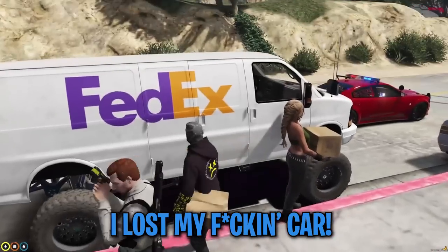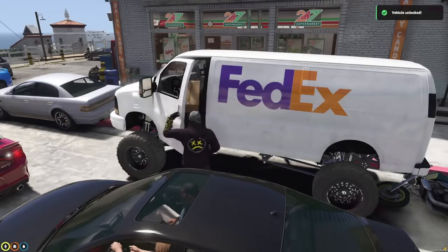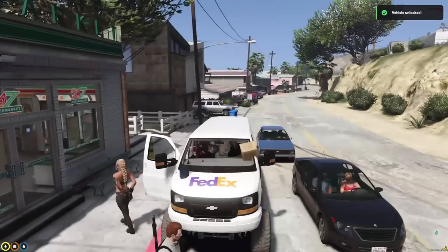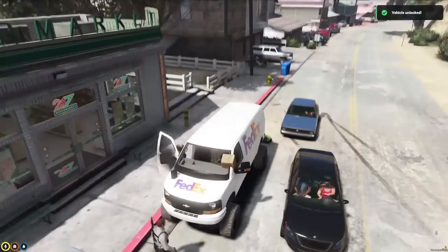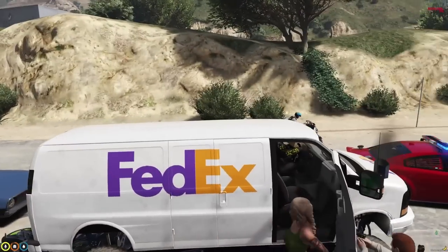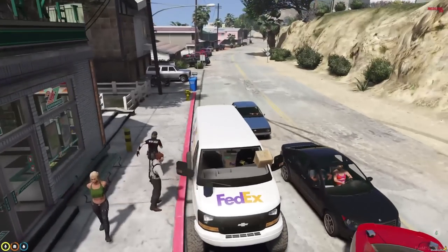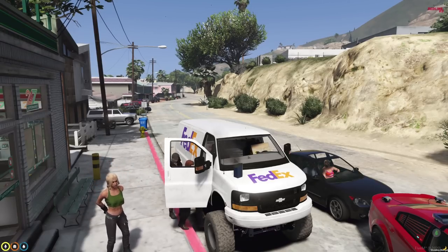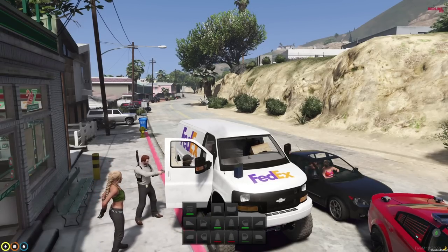Okay. I lost my fucking car. Well, that's because you're a dangerous driver. Don't leave Marley and me alone. What the hell are you doing? Whoa, buddy. What are you doing here? What the hell? Look, I need you to get out. Hey, open up your trunk. Yeah, I need to show you the thing. I'm showing you that we're FedEx. Look, watch.